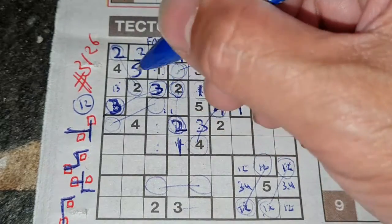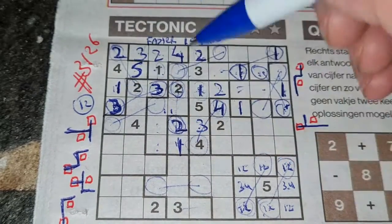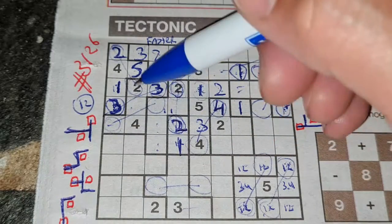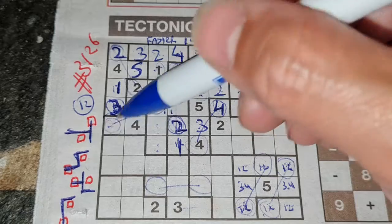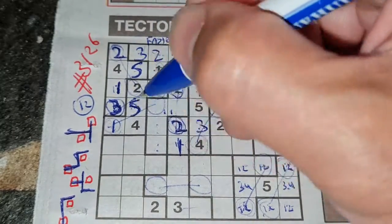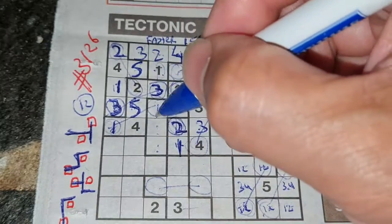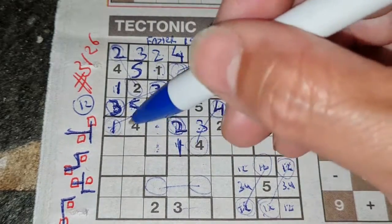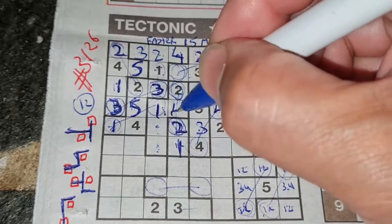One box left in this area for number 1. Two boxes left in this Z construction for the numbers 1 and 5. 1 and 5. We see here 1. No 1 there. 1 should be here and a 5 goes there. This box is connected with that box. Should be also a 1. Those two boxes cannot be a 4. So one box left for the 4 should be there.